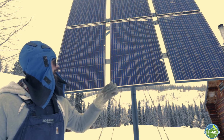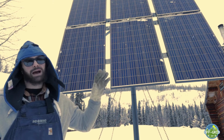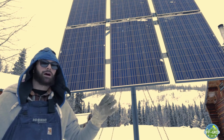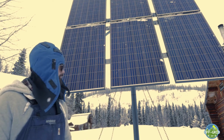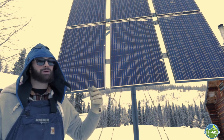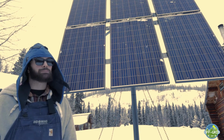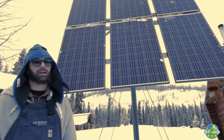So what we have here is 6 panels that generate 1800 watts of power, and that's 1800 watts per hour that it can generate at its peak, on, say, a bright sunny day, unlike today. Today, being that it's cloudy like this, we're only bringing in probably about 150 watts of power per hour, which is not too much, not even enough to power most laptops these days, but it does cover the lights that we have in the house, being that they are only 9-watt LEDs.